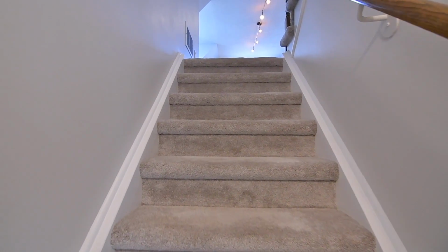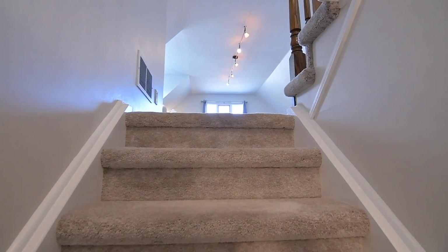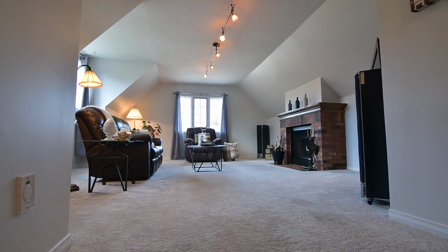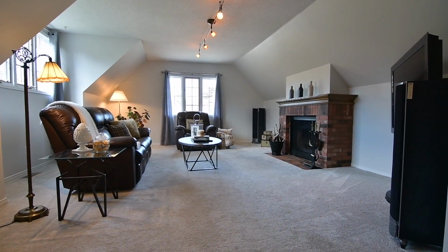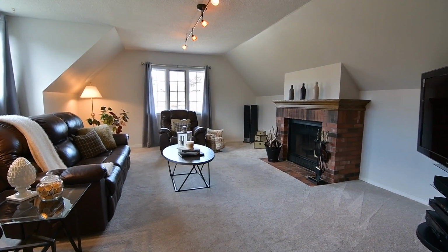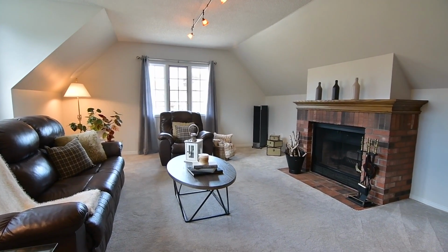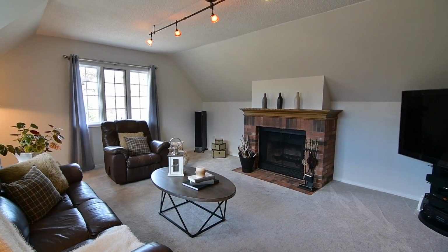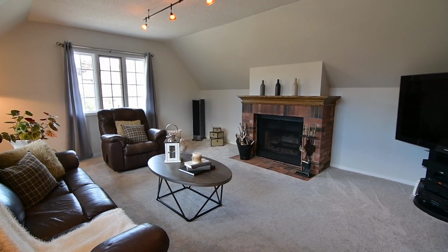A carpeted staircase with hardwood handrail leads to the impressively sized mid-level family room. Another naturally bright space, and featuring a brick fireplace, track lighting, and the coziness of carpeting, this warm and inviting room is ideal for casual get-togethers with friends and perfect for quality time with family.